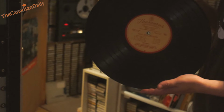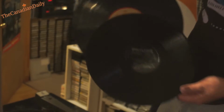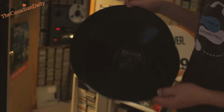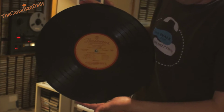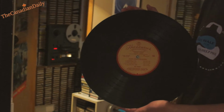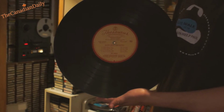You would get about 15 minutes per side on this, whereas the actual LP would get upwards of 18 to 20, and in some cases half an hour, if you really want to push it like a K-Tel album. But ultimately, you would get about 15 minutes on this side. You would play it back with a 78 needle, usually. There are some variants depending on who you talk to. If you want to really get into the hardcore stuff of transcriptions, there are different stylus types, but I use a 78 stylus to play this back.